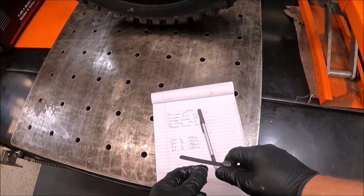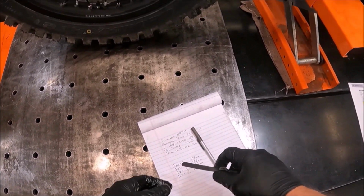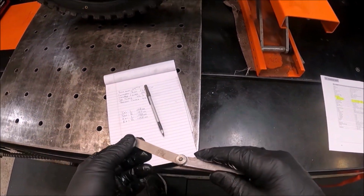I'd rather have it be an intake valve that's tight versus an exhaust. The intake valves won't burn. The exhaust valves will. A tight intake valve will pretty much just make you a little bit low on power. You won't get as much air into the motor.